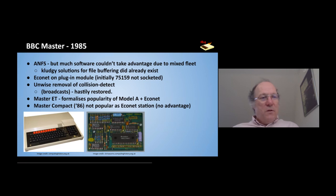Somebody at Acorn had the bright idea of pushing the Econet on a plug-in module, which was good in some ways, but not in others. Initially, they didn't socket the line driver chip. They expected you to throw away the whole module if it got blown up, which happens sufficiently often that it was not a sensible idea. Later on, they went into sockets. And someone at Acorn decided to take out the collision detect. I'm not sure who, but it was a bad idea because it meant that broadcasts became unreliable. It was fairly quickly put back again when we, among other people, grumbled about it, but the early versions of the Master Econet interface dropped the collision detect.